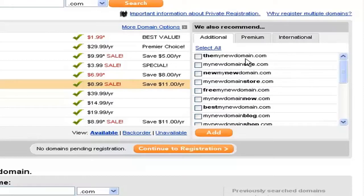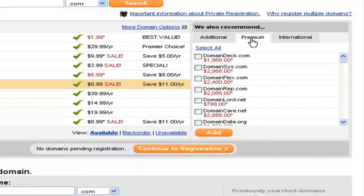But if you're not interested in these domain names, then you can also look at the premium section. And here GoDaddy actually lists some of the premium domain names sold via their website. Premium domain names, of course, tend to be more catchy and more interesting, but they have been previously registered by someone else who is now selling off that domain name. So of course those domain names are going to be pretty expensive.